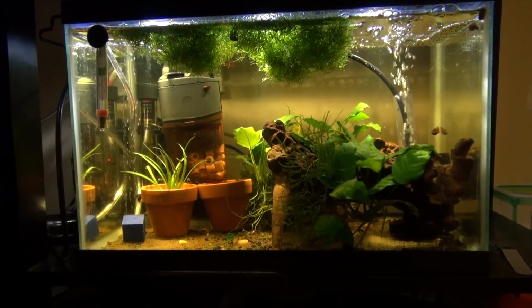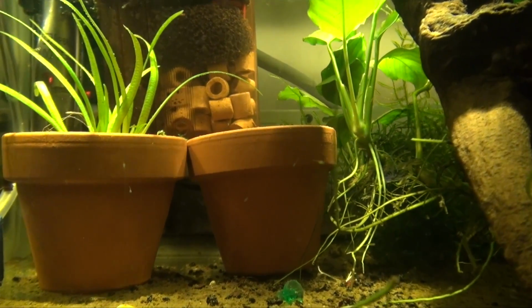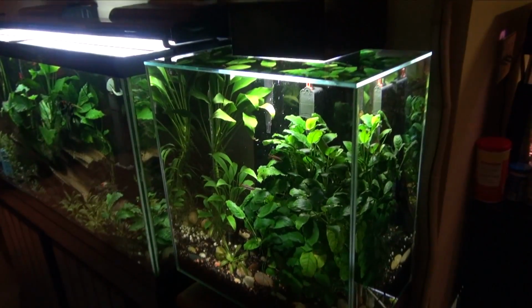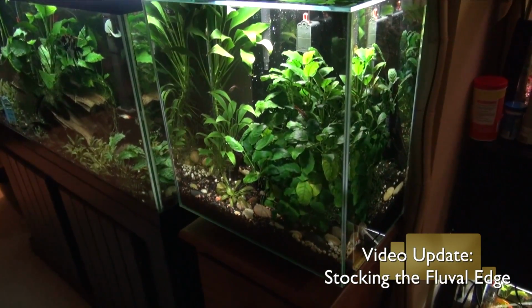The tubes that I built for them seem to work really well. They actually have spawned twice. I believe snails ate the first ones, and I don't like to brag and show tons of baby pictures, but they're so cute.